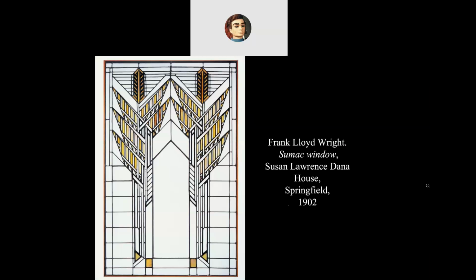And in terms of artwork, this is really running parallel. This is even a little bit earlier than some of the more avant-garde abstraction in painting. So he had some very good and contemporary ideas.